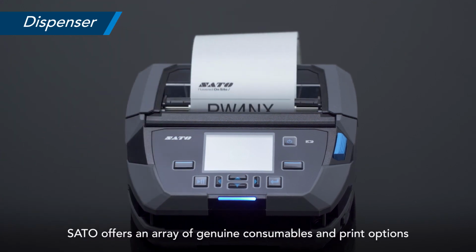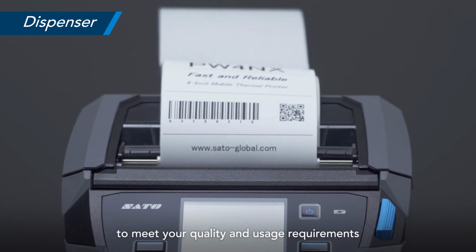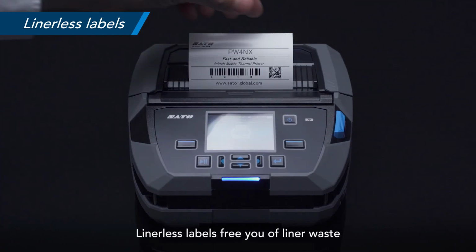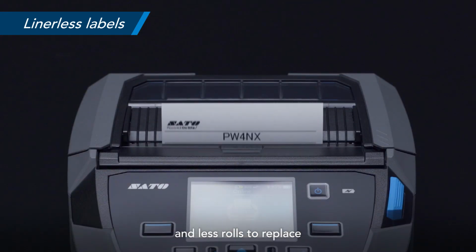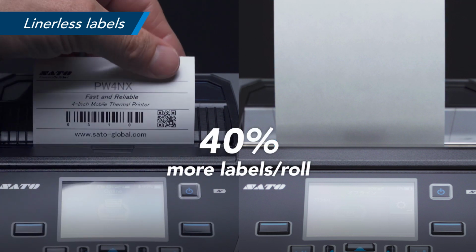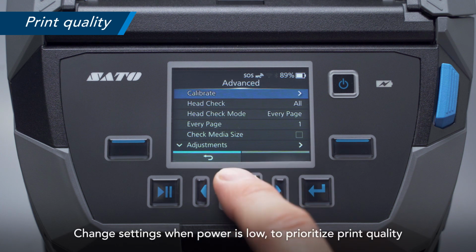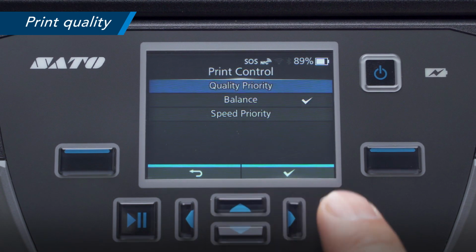Sato offers an array of genuine consumables and print options to meet your quality and usage requirements. Linerless labels free you of liner waste, while giving you more labels per roll and less rolls to replace. Change settings when power is low, to prioritize print quality.